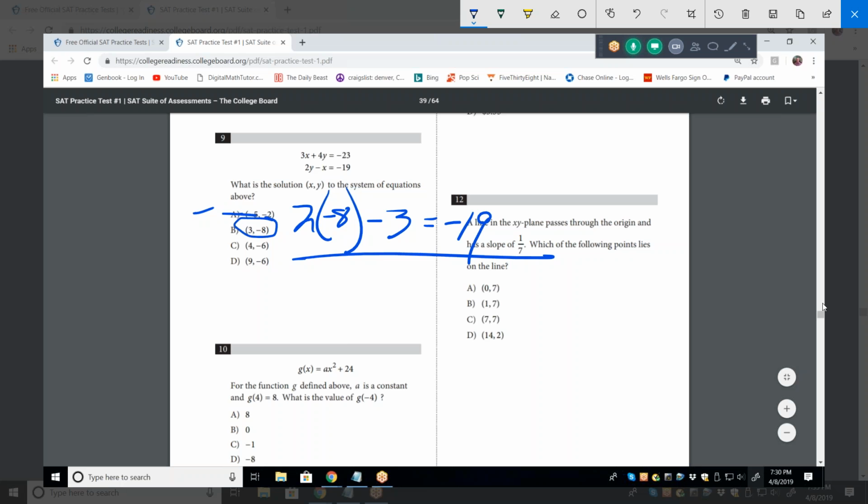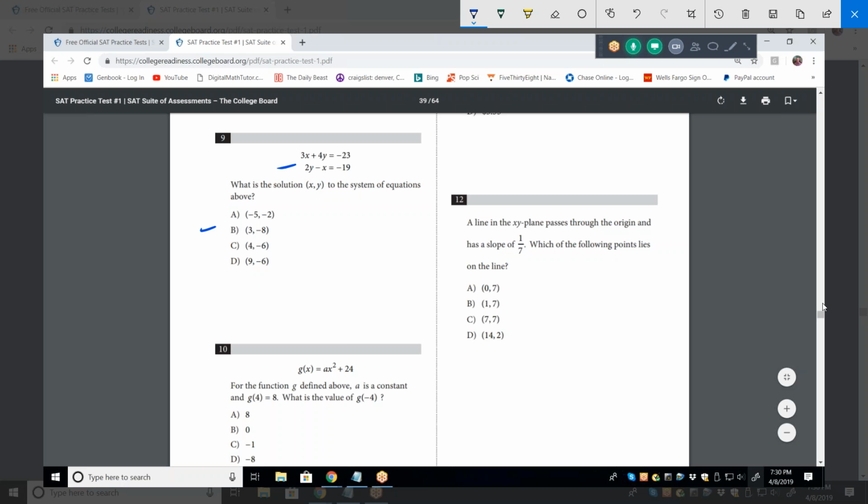Notice I only had to do 2 calculations. I didn't have to know anything about solving simultaneous equations. So all I had to do was check each of these 4 data points and see which one works. Now, if one of them works in both equations, then you have to check further, but they're not going to give you that. Once you find one set of points that works in one of these equations, you have found the answer. Okay?